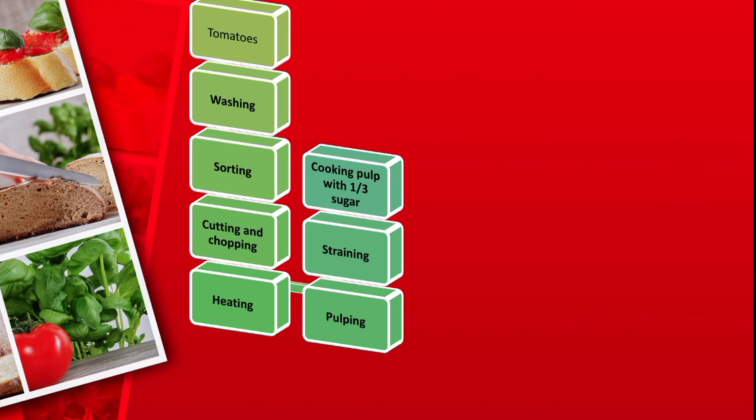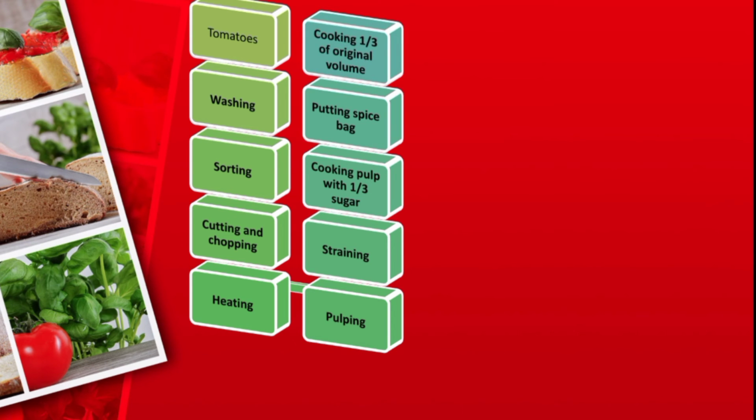Now why is 1/3 of sugar added at boiling and not all the sugar? Because at the time of boiling, when 1/3 of sugar is added, it intensifies and fixes the tomato red color. If the whole quantity of sugar is added initially, the cooking time will be longer and the quality of pulp will be affected. Then put spice bag in the pulp and press occasionally.